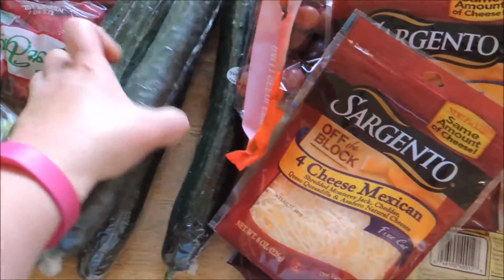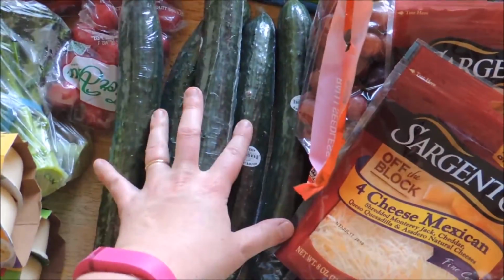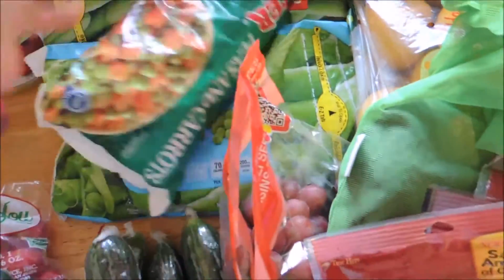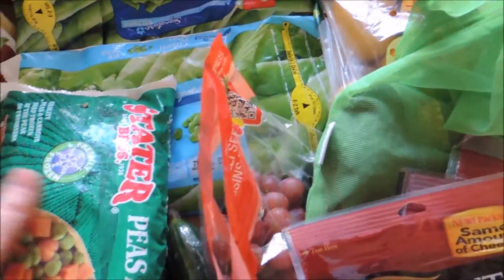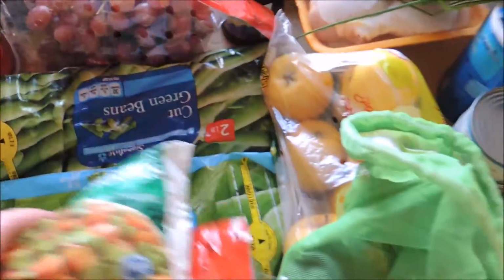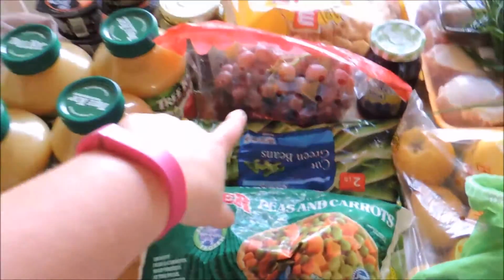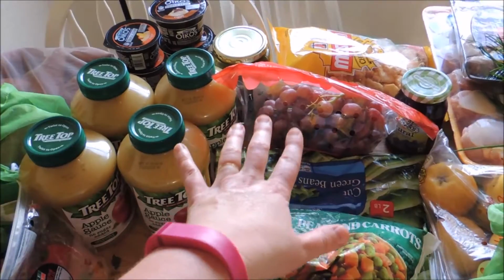Can you put that in the fridge? There were 6 cucumbers, and we already have cut into 1. We have mixed peas and carrots. Olives. 2 pounds of green beans and 2 pounds of peas. And I have 2 of these grapes. I'm not sure where the other one is.